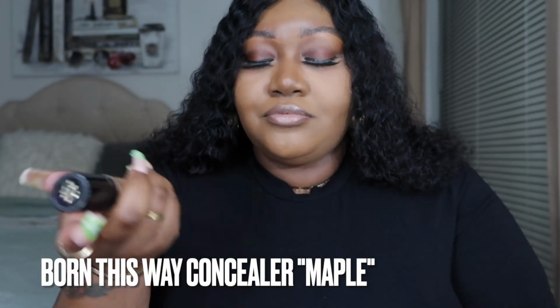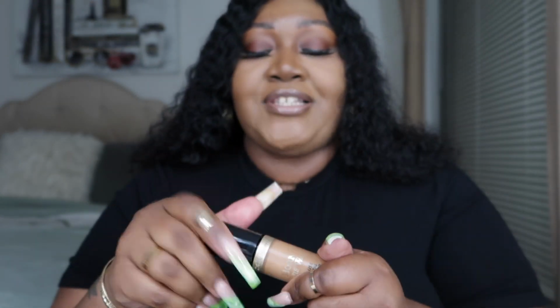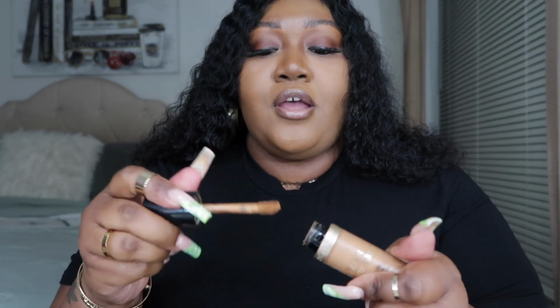Another concealer I go in with when I want to do my makeup-no-makeup type of look is the Born This Way concealer. You know, this is an OG also. The shade I use is Maple. I really love this. I've had this for months now. I love the applicator on it also.